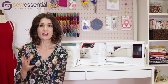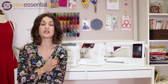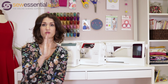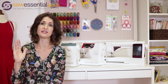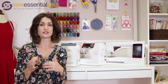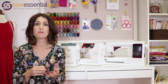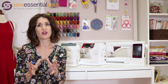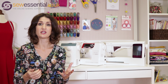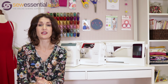Finally, the next consideration we talk to people about is whether you want a machine with multiple needle positions. What this means is the needle can be moved several positions to the left or to the right. This is really useful when you're completing tasks such as inserting zips and you want to get closer or further away from the teeth, but also top stitching where you want real accuracy. Generally, this feature is available on computerized machines, but it's definitely something worth considering if you're into dressmaking.